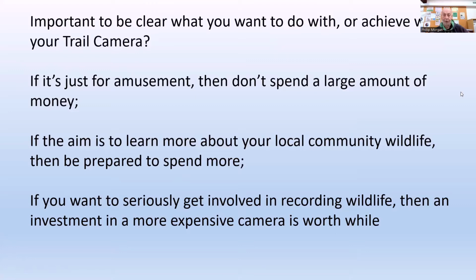If you're just getting it for amusement, then you really don't need to spend a large amount of money. And I'll give you an example later on in the talk about just how cheaply you can get a trail camera. But if your aim is to find out about the wildlife in your garden or your local community or whatever, then it is worth spending a bit more money. And if you really want to get seriously involved in trail cameras, then it's worth investing in a relatively expensive one.